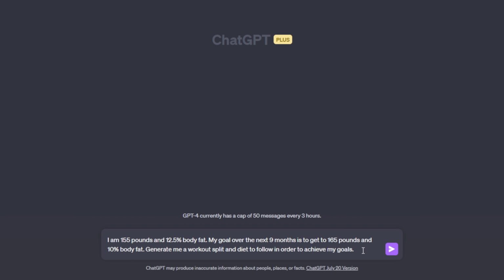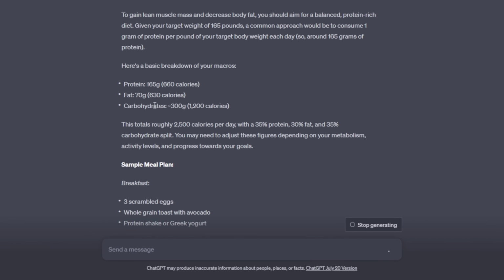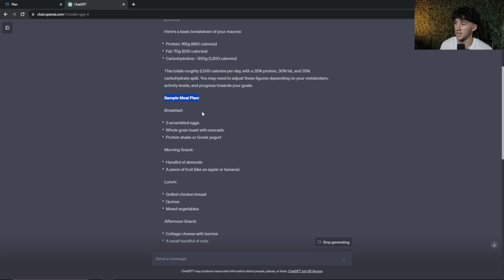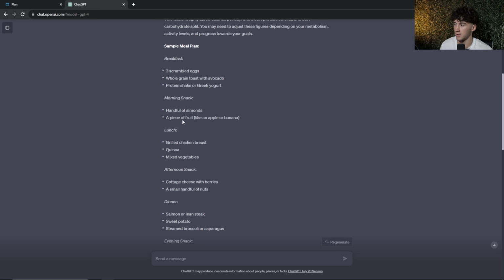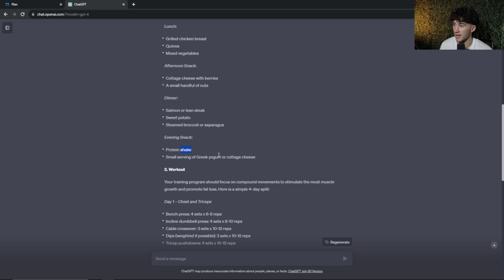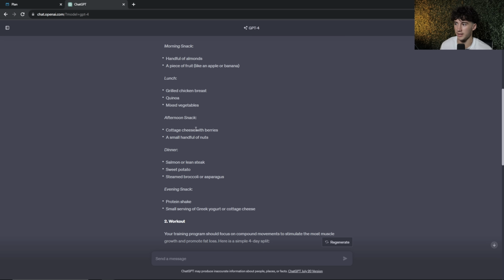So instead of spending hours planning out, writing things down, keeping the list safe, and making sure I don't forget anything, I can ask ChatGPT and it will cover all the bases. I'm going to send that off, and it gives me the amount of calories I need to eat per day, and then it gives me a basic breakdown of my macros. It gives me a sample meal plan here with a breakfast, a lunch, a snack, an afternoon snack, a dinner, an evening snack. And once again, the beautiful thing about doing this in ChatGPT is, let's say I don't like cottage cheese, I can tell ChatGPT to replace that with something else, and it will do so very quickly.